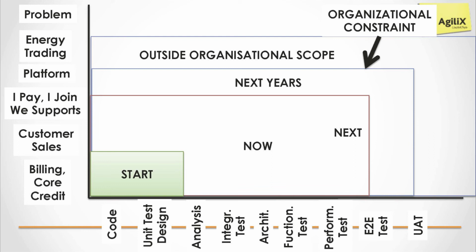You see? So we don't want single function groups, not only because it doesn't work, because it's optimized for the wrong goals, if you want to optimize for agility, but also because it doesn't promote cross-functional people. It doesn't promote multi-skilling.